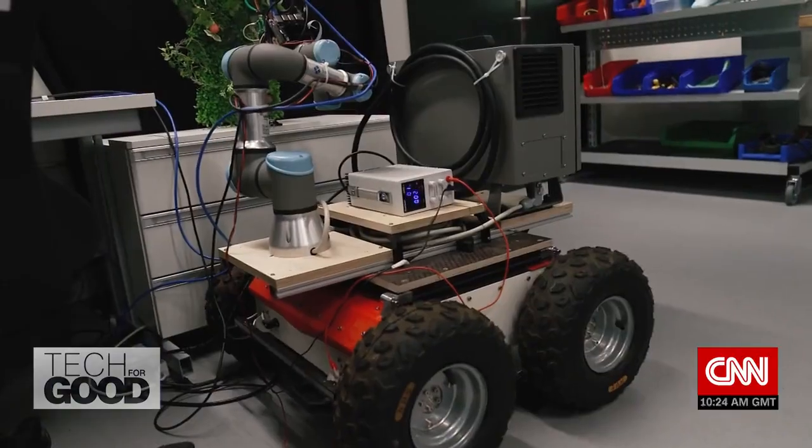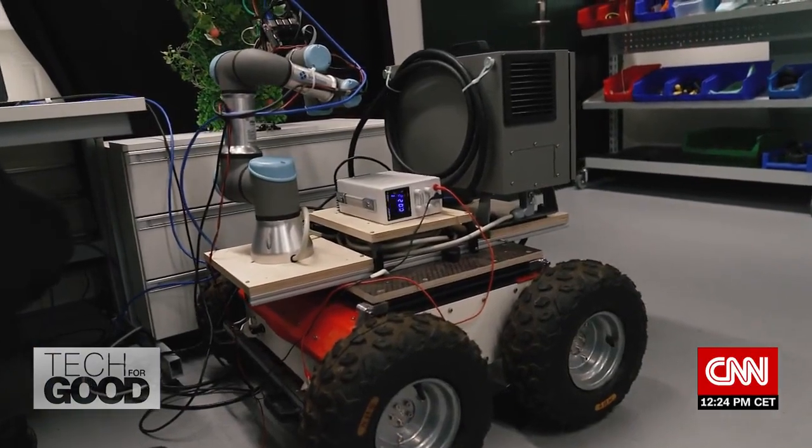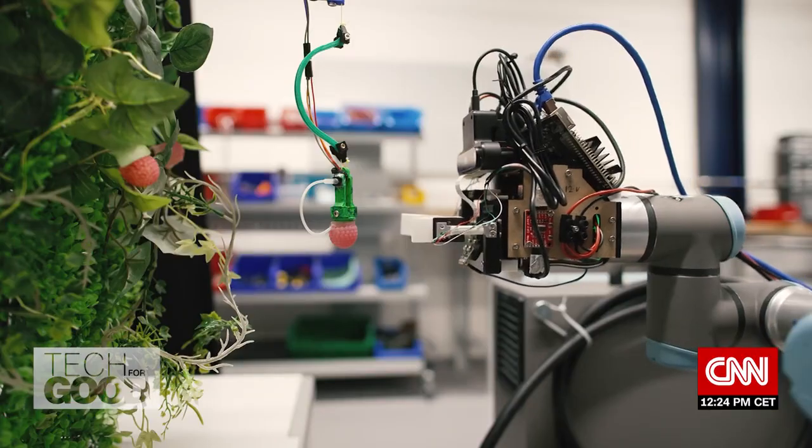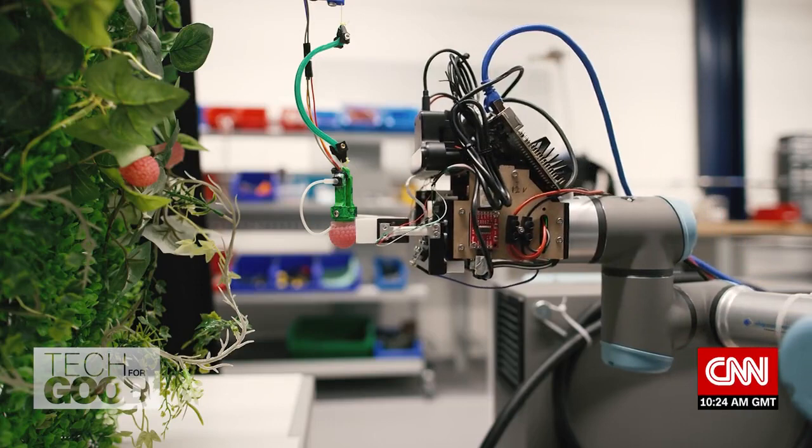So in terms of what drew me to using robots to address problems with food, it's a really interesting problem for robotics. We're driven by these crises in food and sustainability in terms of energy, and we can take some of the current technologies that we're developing, we can even take them outside the lab and actually deploy them into real-world scenarios.